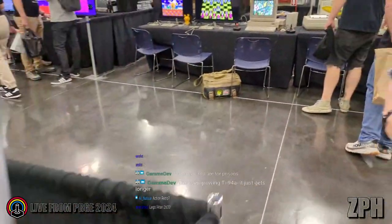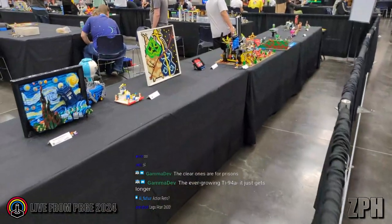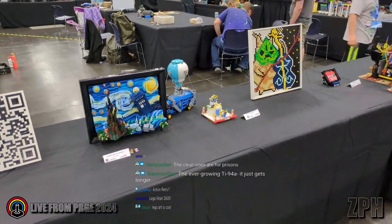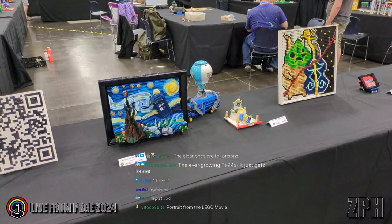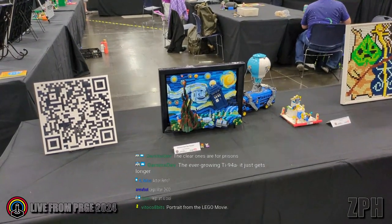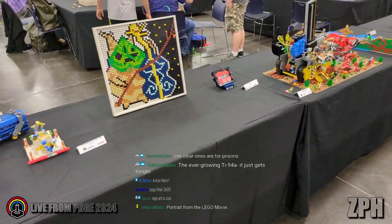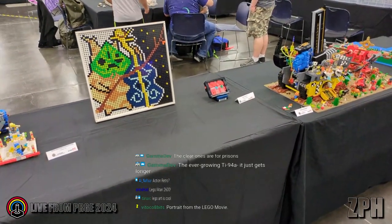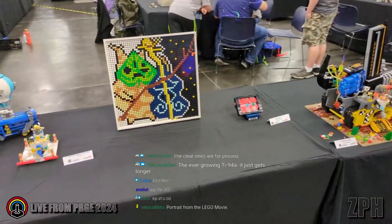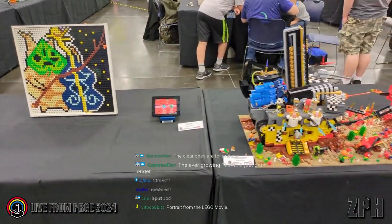And over here, is it over here? There was an area where they had a Star Wars Lego arcade. So there's a bunch of stormtroopers playing arcade games. It's gotta be here. Oh, Lego QR code, there you go. So if anybody saw that, they could find out where that goes to. Probably Portlug.